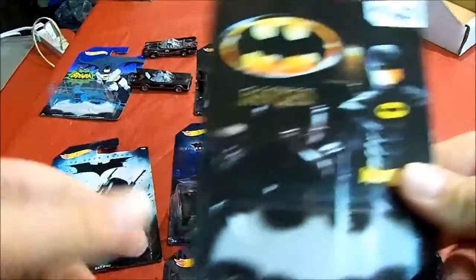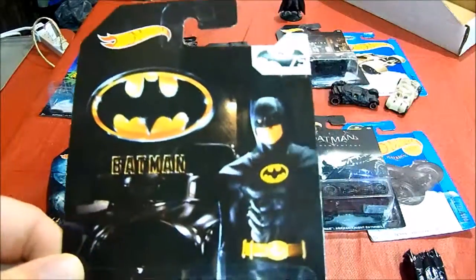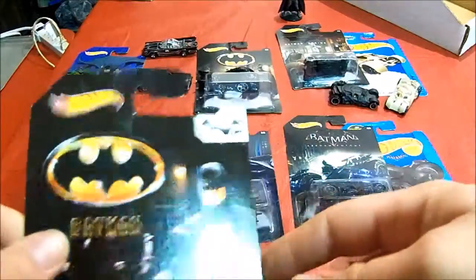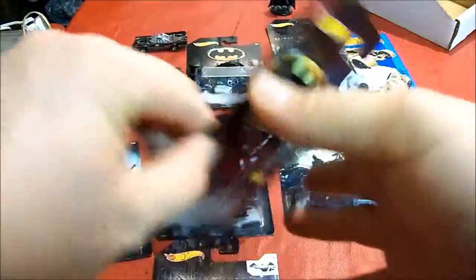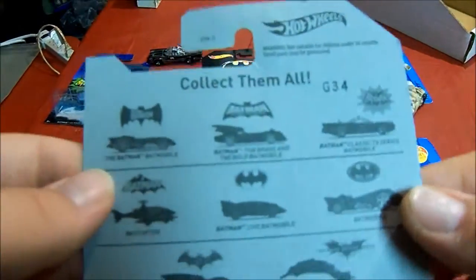And here's the card from last year. I think it commemorates the 75th anniversary. This one was the 5th in the series, and out of 8, there were 8 cars. And here's the back. Now it had more cars this year.